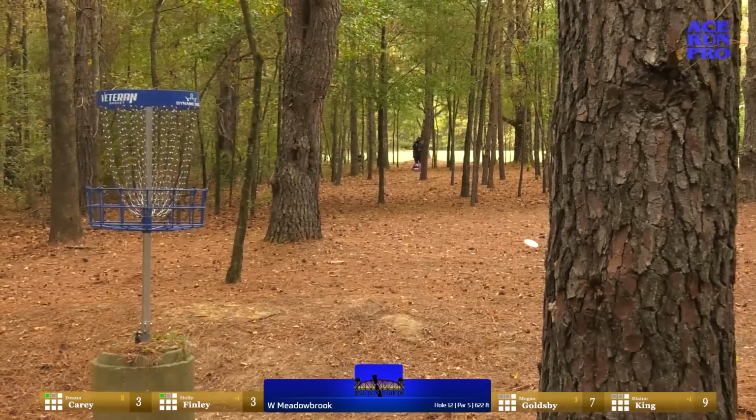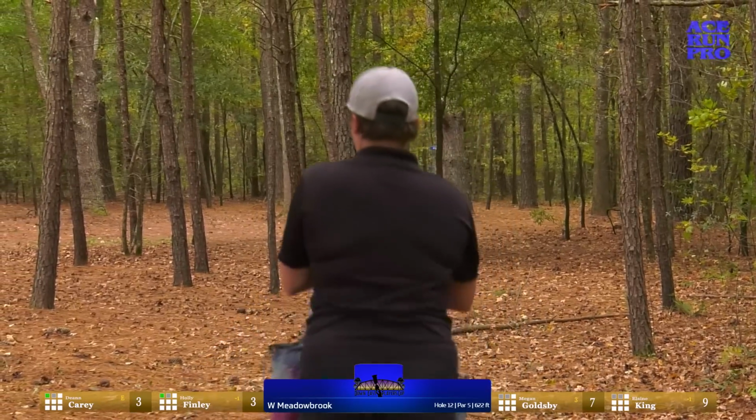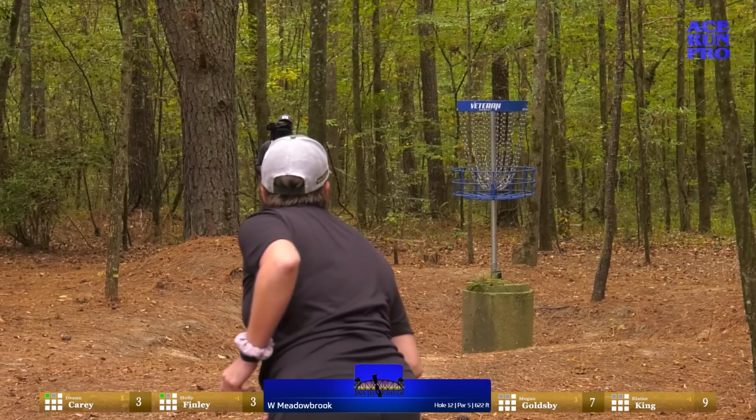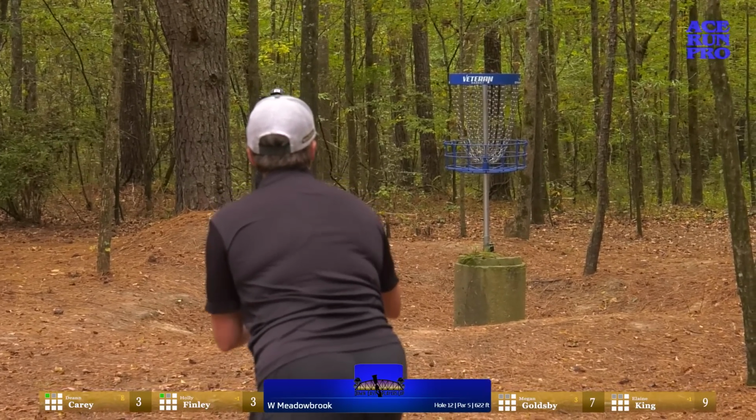And Megan pitches up and out. I'm shocked that she went through all those skinny trees. I was just about to say, that was such a good shot sneaking through all of those trees. Because it's tough when you get pinched over there. All right, and this will be for birdie.